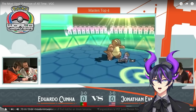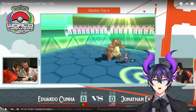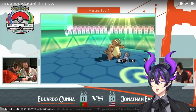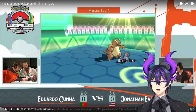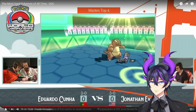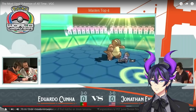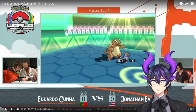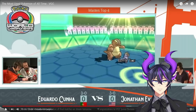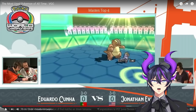If your team is coming at you with a mono water team, right? And you come in, you drop a Groudon, and suddenly they can't hit you with 100% Hurricanes anymore. They can't hit you with 100% Thunders anymore, especially coming in with the Groudon. Suddenly you have an immunity to Thunder if they're targeting Groudon because he's a ground type, right? And on top of that, now their water moves are doing 50% less damage because of the sun.